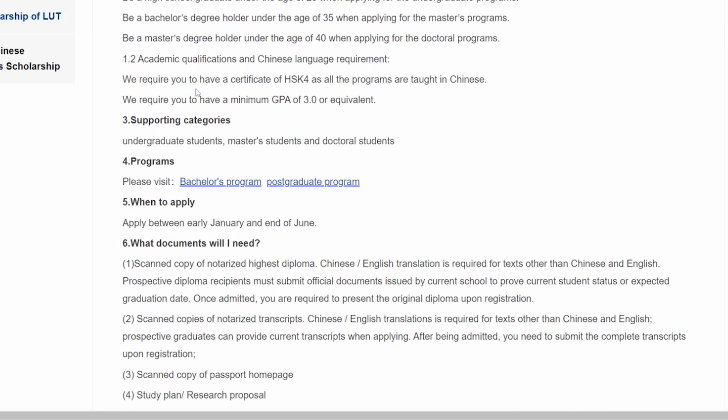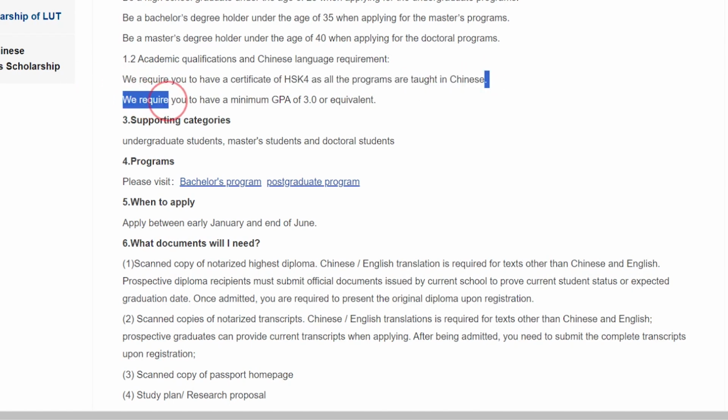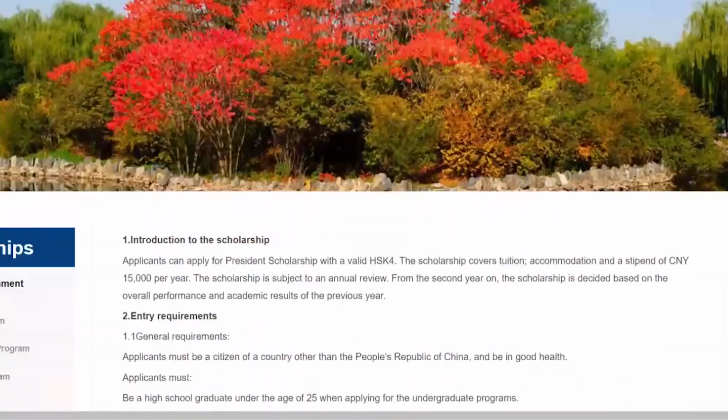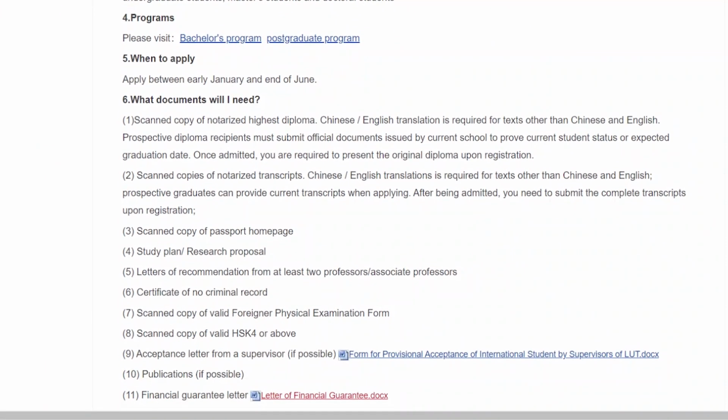You should try and get this HSK4 certificate. This is a challenge, to be honest. That's how I studied in Russia too, using the Russian language. So it's not that bad. You can do it. And this is for undergraduate students, masters, and PhD students. I like this page. All the information is just on one page. You don't have to be clicking up and down.